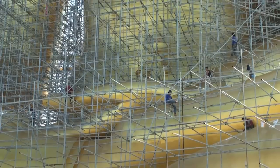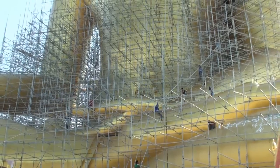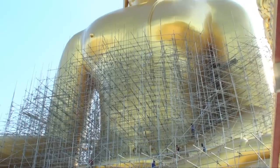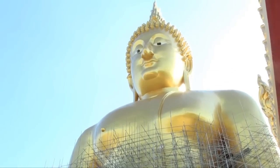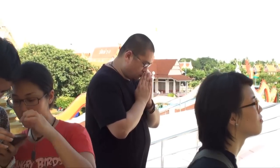Wat Muang is open daily from 7 a.m. to 5 p.m. and admission is free. I highly recommend anyone and everyone to visit this beautiful Wat Muang, a beautiful place to spend half a day at least. Plenty of drinks and places to eat as you drive up near the Wat. And when you see the beautiful Buddha, don't forget to make a wish and light an incense.